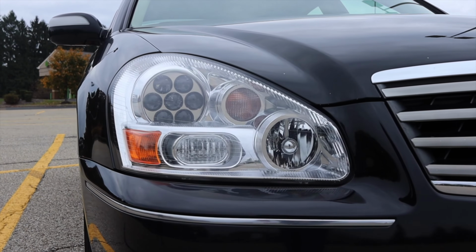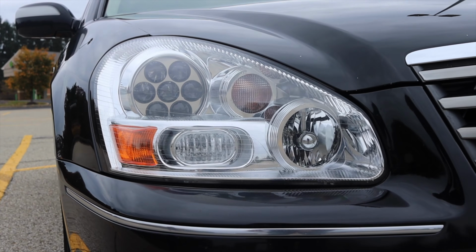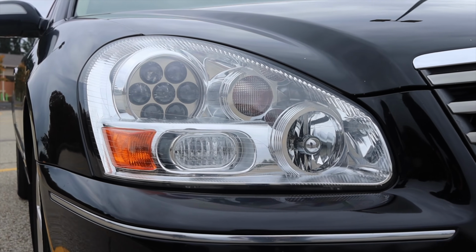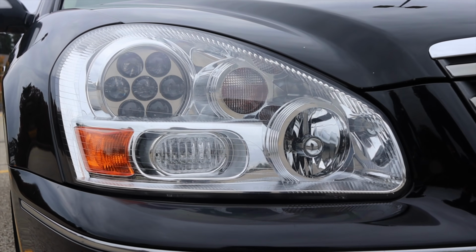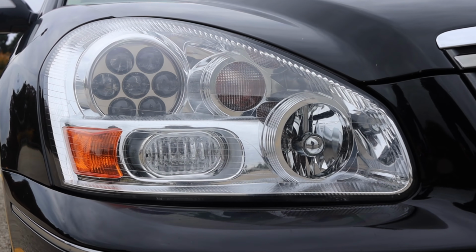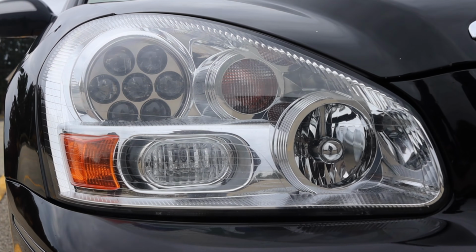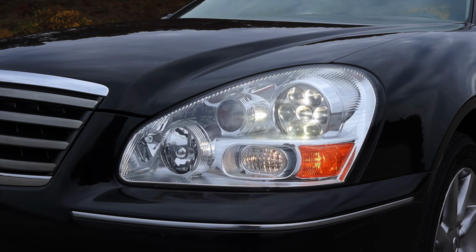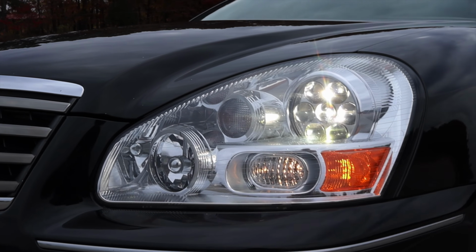One very noticeable characteristic of the exterior is the headlights. The headlights have a Gatling gun styled driving light and a bunch of other lights and reflectors within the light. Now the Gatling gun gets a lot of attention from Infiniti owners. They try to retrofit them into other Infinitis. And so if you see that in other Infinitis, that actually came from the Q45.